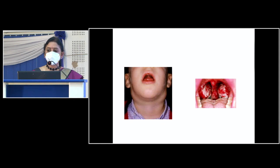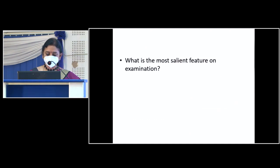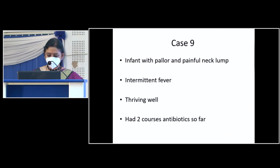So how to look at clinical exams? You know it's not marrow failure because they've got such huge tonsils. So it's an infective and it's a short history, only 7 days. This is the most salient clinical feature.